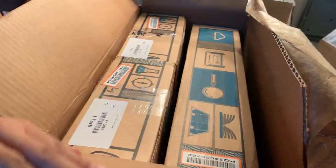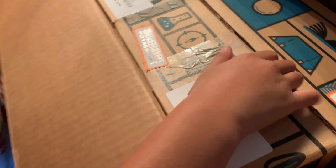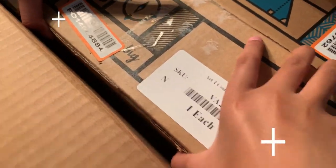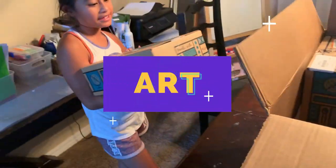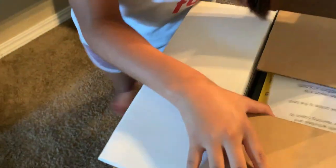Now we can open the second big box. New box, Chloe, what's in the second box? Cool. You wanna do that one first? What is that? This is art. Art! And don't you love to draw? Yeah. So let's see what she got for art. Paint. Here, I'll do it. No, I'll do it. Okay, let's see what we have in our art kit.